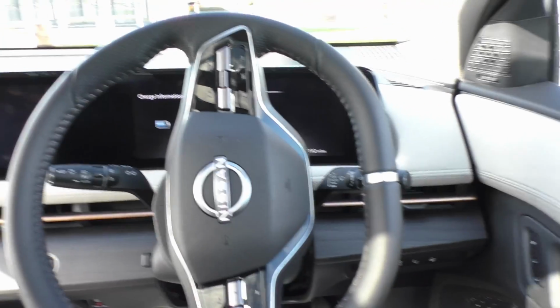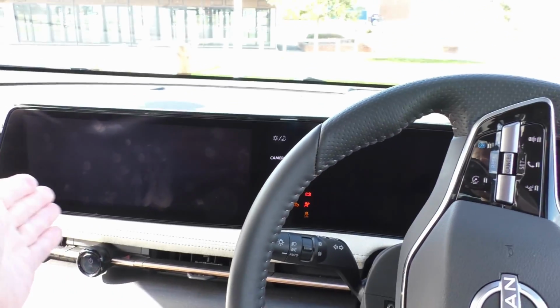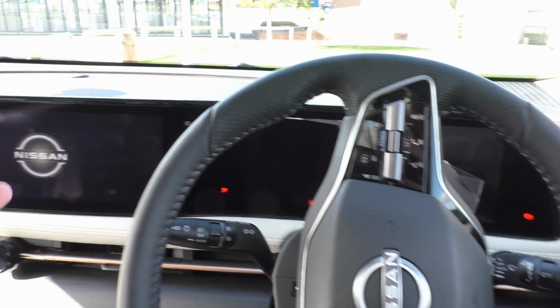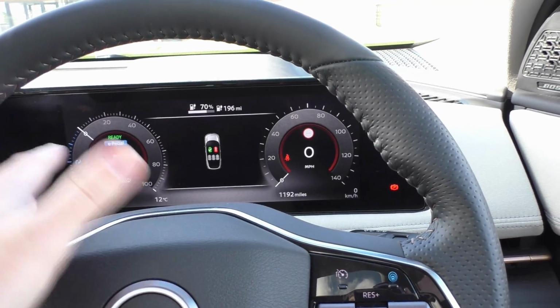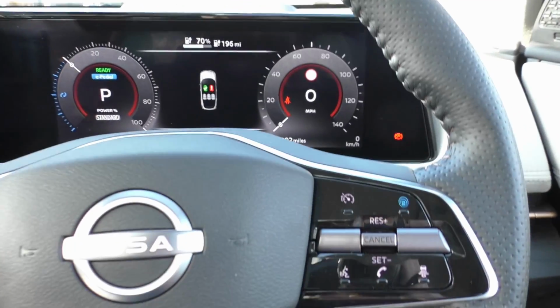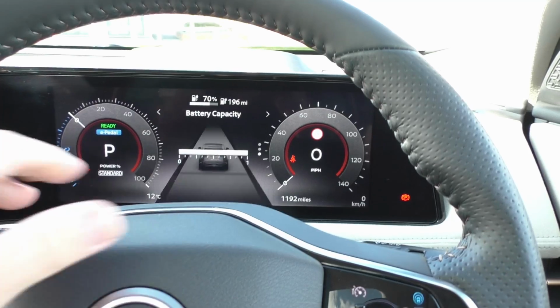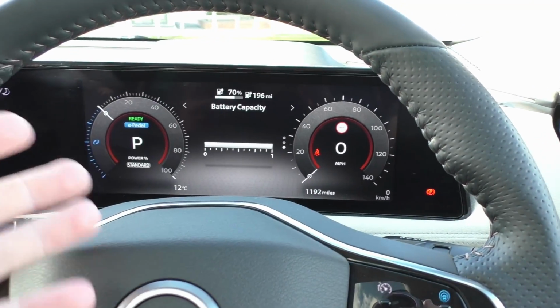And here we are, the inside of the Ariya. Let me just turn it on so I can get that facing the right way. Of course, you have the massive display that every single car now comes with. It does have, I won't call it a virtual cockpit. It's giving you analog dials in a digital format, which I always think is a bit strange. Now, you can change a few things, give you some more details, but it's not quite at the virtual cockpit state, like your Audi, BMW style.